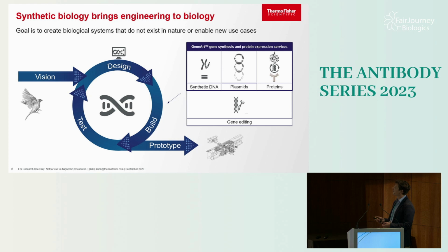And for this, we have services for synthetic DNA, plasmids, and also protein expression. We also have tools for gene editing, of course. And this can all help to do synthetic biology for antibody development.